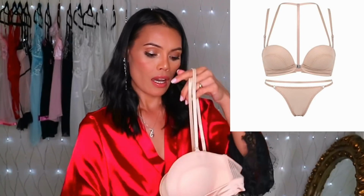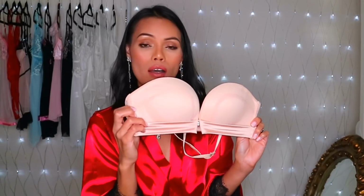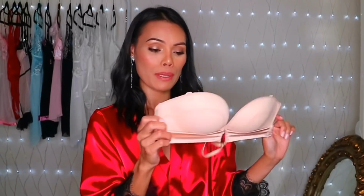It's a little bit too short and it's really tight on me, so I didn't wear it. I'm not going to wear this, but I'll show you the photo right here. That's how it looked. But I love it, I can still wear it. Maybe I need to lose a little bit of fat around my back, because that's one part of my body that I don't really like, because it's kind of fat.